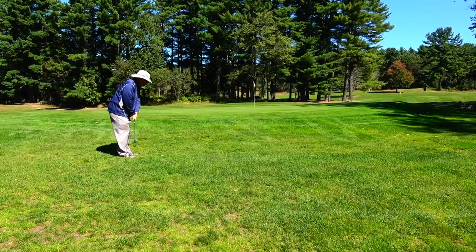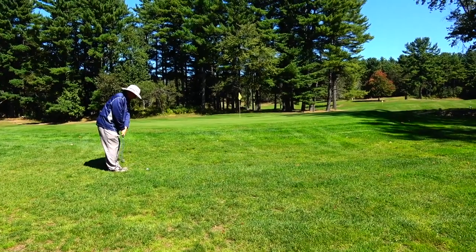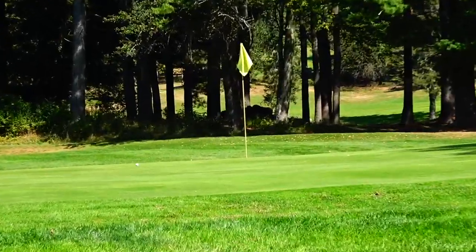Kick. Here's another chipping situation where a lot of you might try to go really high and land it close to the hole. This is basically a low chip, land on the green, roll it. I think I used a 9-iron again on this one. But that's all you need.